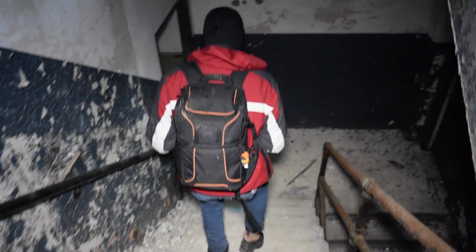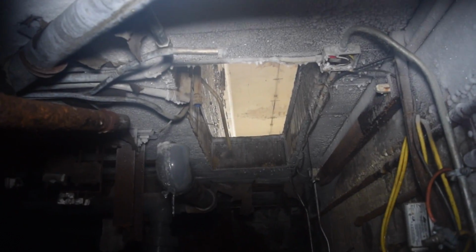Okay, so guys, we're just taking precautions right now. Just in case it is security, we're gonna go into the tunnels. In order to evade security, we made a hasty retreat into the tunnels. Yeah, it was this way behind me. Okay, we're in the tunnels again.